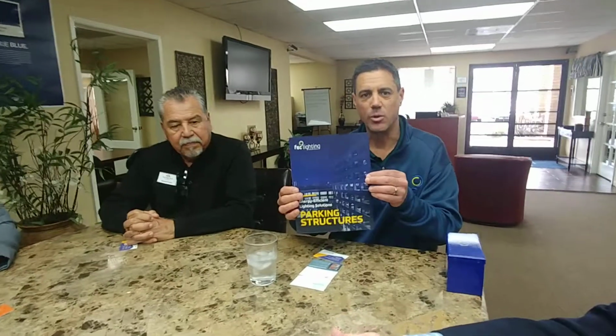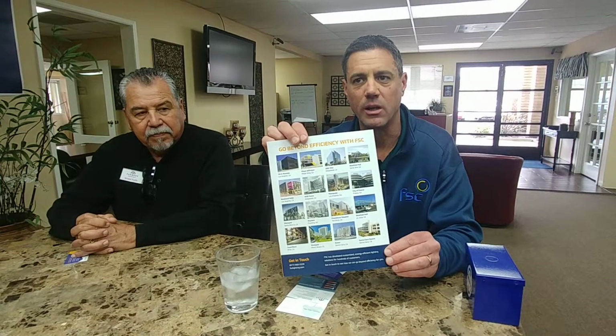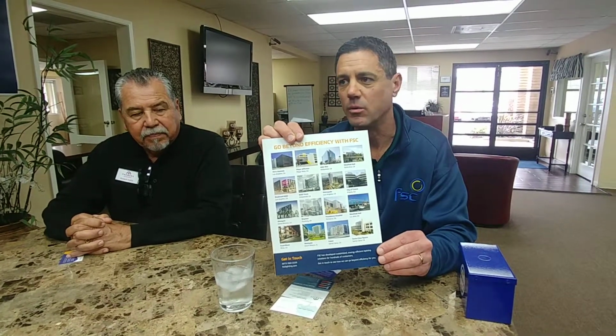If there is a rebate available through either Southern California Edison or LADWP, we can help you with that. We also will go out and actually walk the job site for you and identify applications within the space where you can save money and save energy. Here's our parking structure brochure. We have been very, very successful in these. Most of these are in the southwestern region, but we do go all over the U.S.